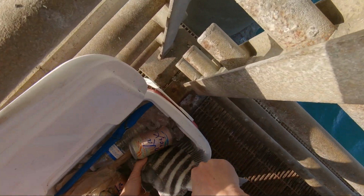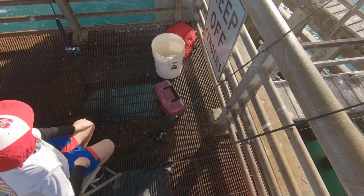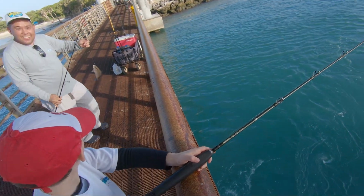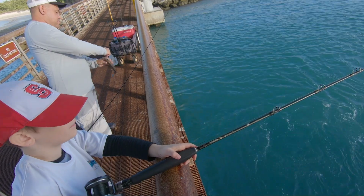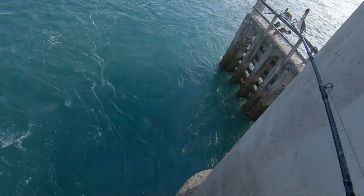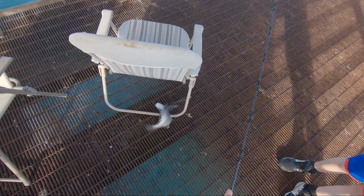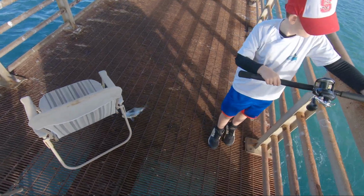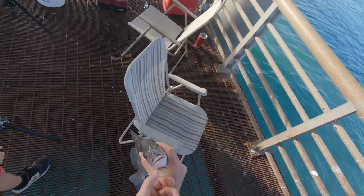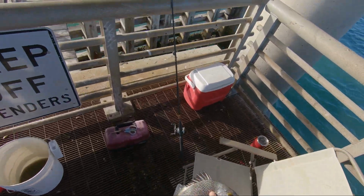No, there's plenty of room in this cooler. Let's do it again. Snapper. What's that? Is that a mutton? No, mangrove. It's a nice margate. Oh, it's a big one. Just gotta bounce it. You got some rough little mouth in there. It's like a reef fish. All right, I'll take it.